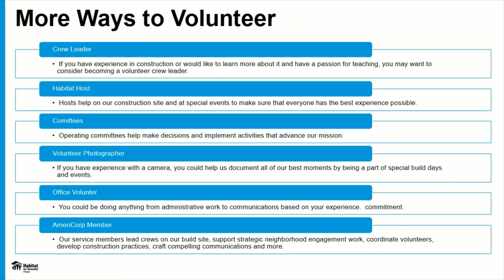Now, every now and then, we do have spots in the office for volunteers. Our office volunteers could be doing anything from administrative work to communications based on your experience. We usually need about a month to place office volunteers just to make sure that we have the leadership required, and ask for at least a 6-month commitment.